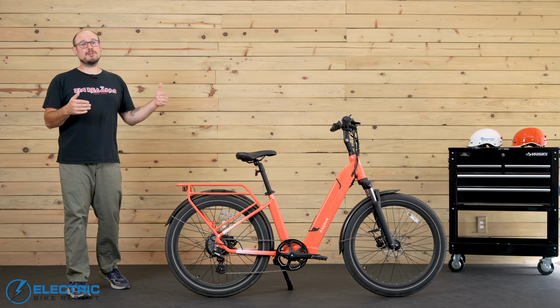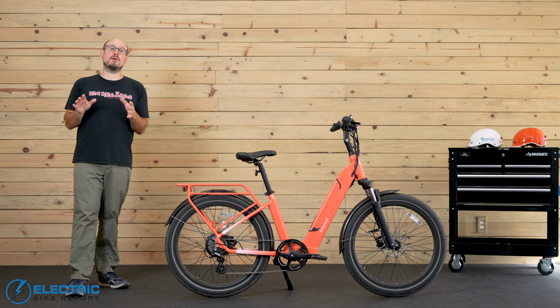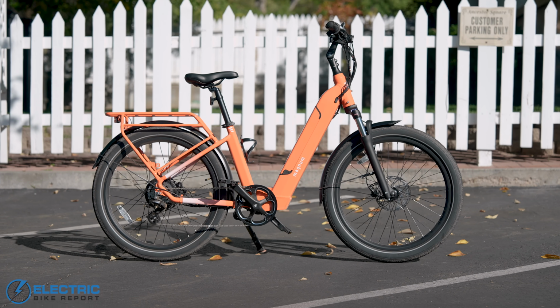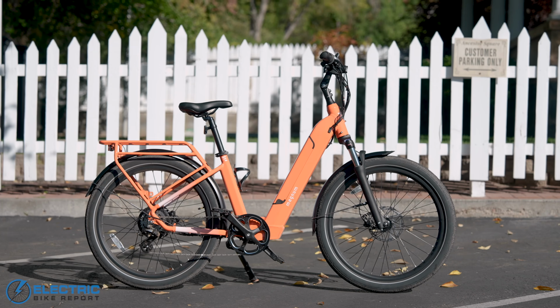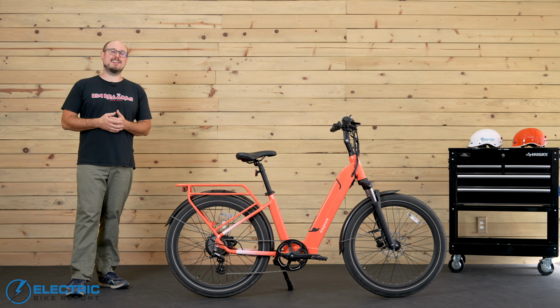This fun, colorful e-bike is the Cosmo 2.0. It's one of the latest commuter style e-bikes from Magnum. So does its ride match its looks? Let's take a ride and find out.